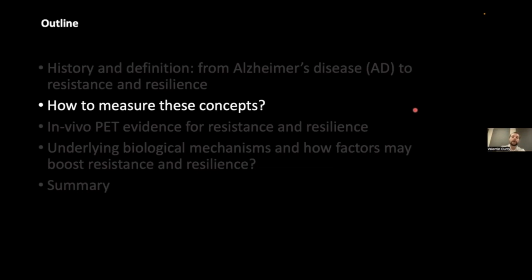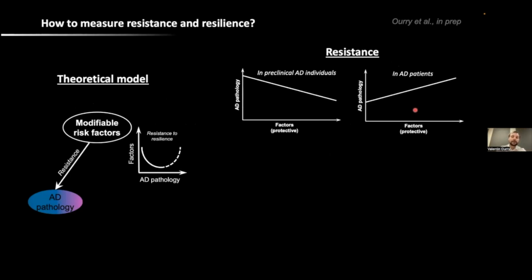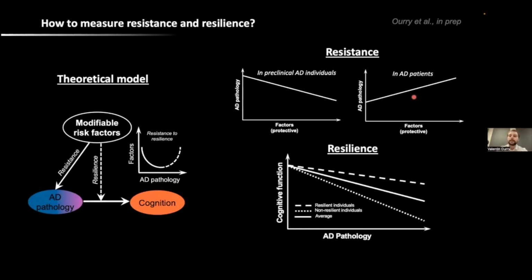And then how can we measure resistance and resilience in practice? So for resistance, you will need to have brain features in your models, such as Alzheimer's disease pathology, for example. Then you want to explain pathology by factors, such as modifiable risk factors here. And then depending on your sample, you may have a U-shaped association. So you may have a negative association in preclinical Alzheimer's disease, so at a very early stage, meaning that protective factors help to reduce pathology, but you may have a positive association in Alzheimer's disease patients, meaning that protective factors help to tolerate more pathology at a later stage. For resilience, which is more complex to assess, you really need cognition in addition to these features. Then you can assess how factors can mitigate the link between pathology and cognition.